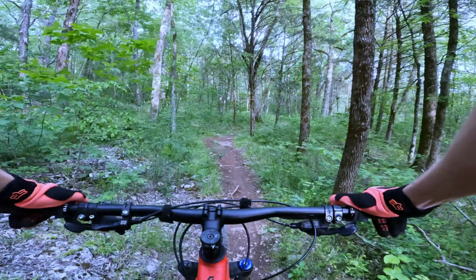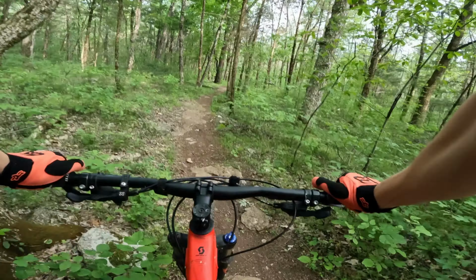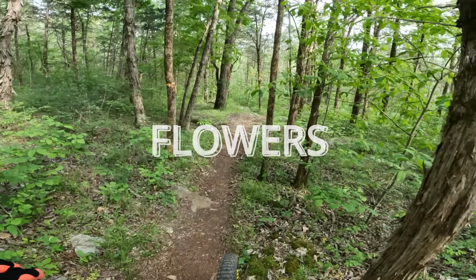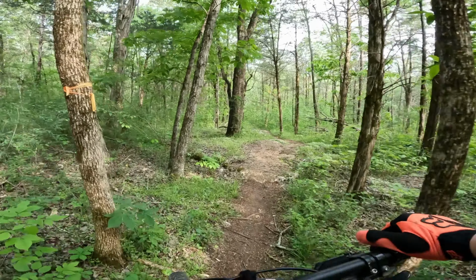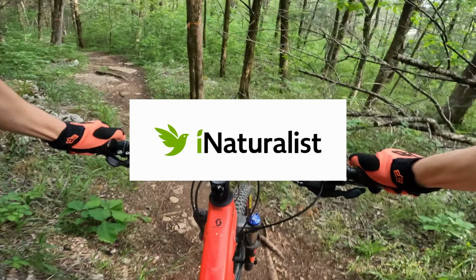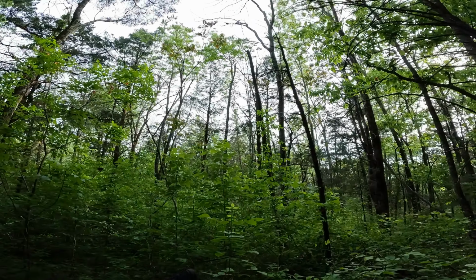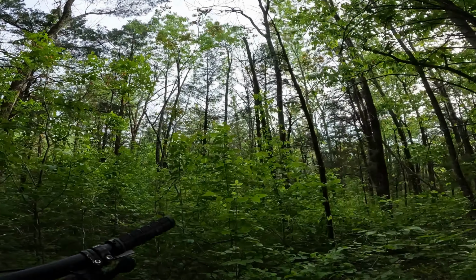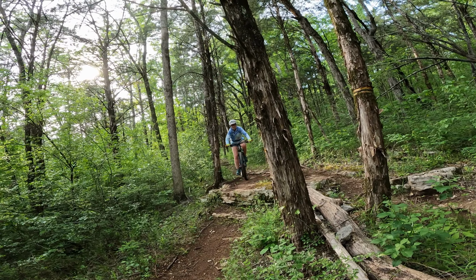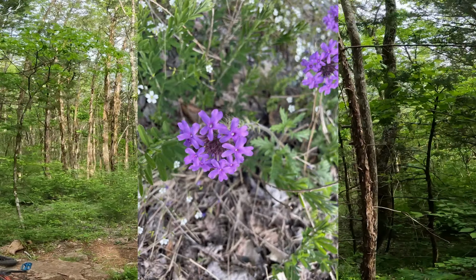So we're on the blue trail now. Swoop is taking photos of various plants and animals and submitting them to iNaturalist, the data science-y app for nature. Which one? Cool. Jones Mill is perfect for spotting some rare plants. And sometimes it's worth it to stop and smell the flowers.